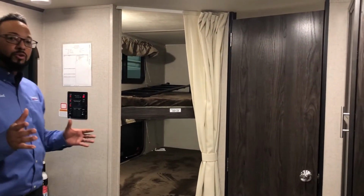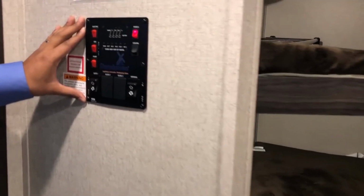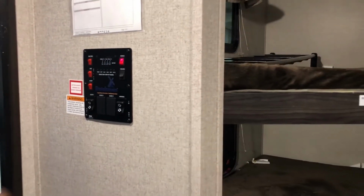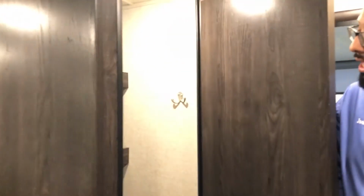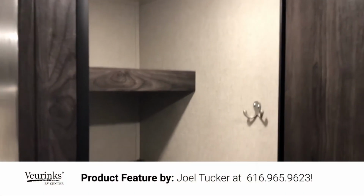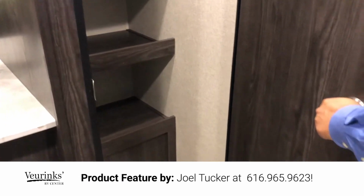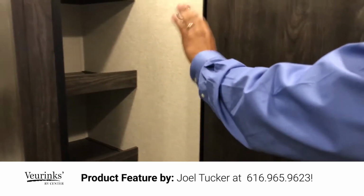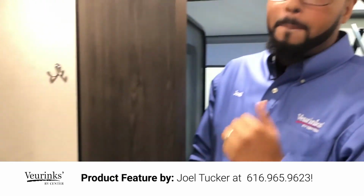Right as you enter the entry door, on the paneling wall here is going to be your panel, which controls your slides, your lights, your awning, all those things you have right here at your convenience as you enter and exit the coach. And then right to my right shoulder is the number one feature of this floor plan, best in class. It's a huge walk-in closet with 4 large shelves, hooks for coats, plenty of room for a vacuum, for brooms. I mean, you can really fit a lot of stuff in this. Most in this class will be half the size, not quite as deep of shelves, so be aware. If you're shopping around, this Kodiak will provide you the most storage, bar none.